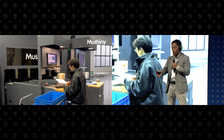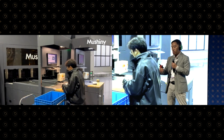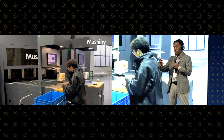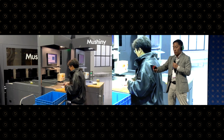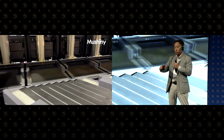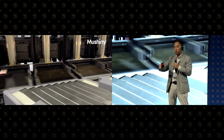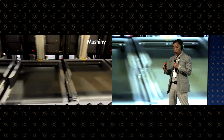So basically, at this induction table, you have a top scanner. You will scan the barcode. You will let the software know which item it is the operator is inducting, and then it will match your batch order profile. And then those crossbar carriers will divert those items to a specific tote assigned to a specific order.